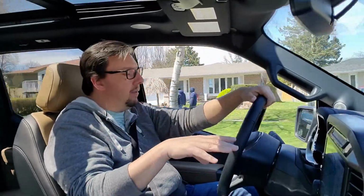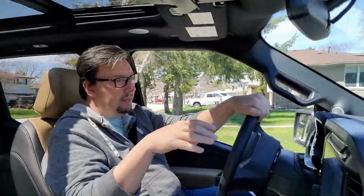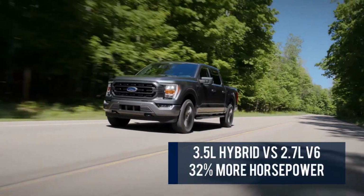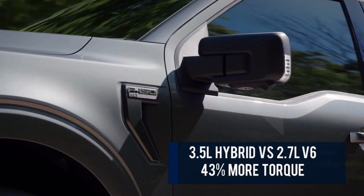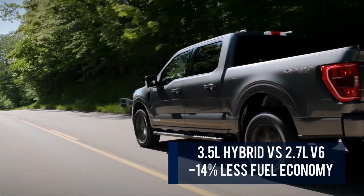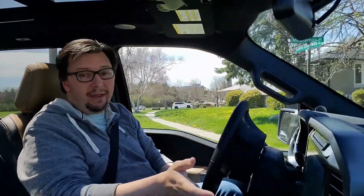If I was just comparing, for example, the improvements in power and fuel savings with just the base 2.7 in the Lariat to what we have now, you're looking at basically an improvement in horsepower of 32%. You're looking at 43% more torque, yet you're saving about 14 to 15% in fuel. You can have fuel savings compared to the 5-liter of as much as 25 to 26%. So you're getting, again, more power, but you're spending less on gas overall.